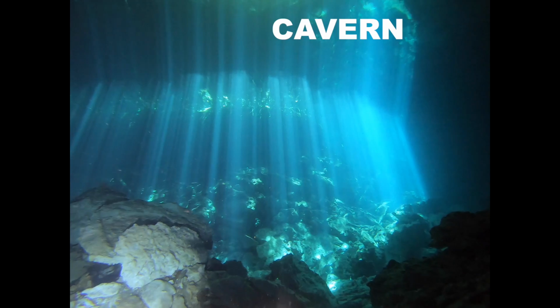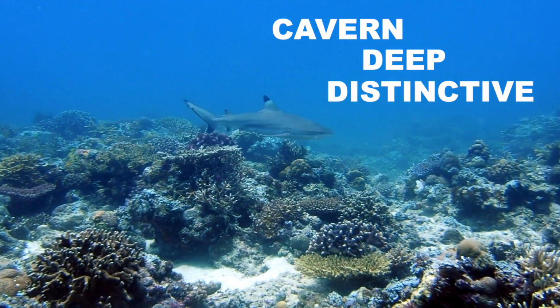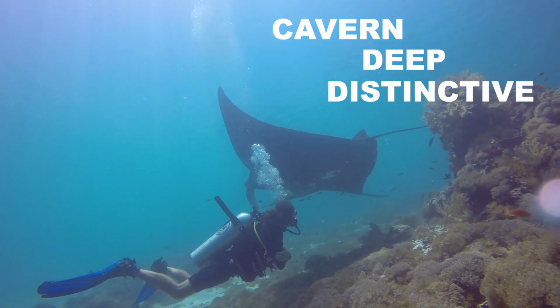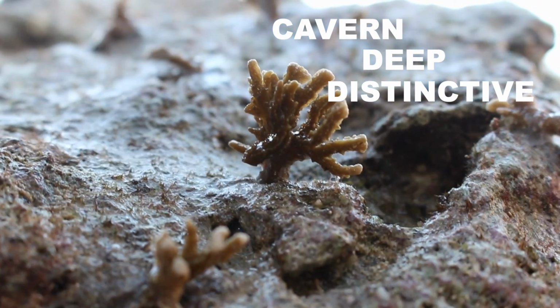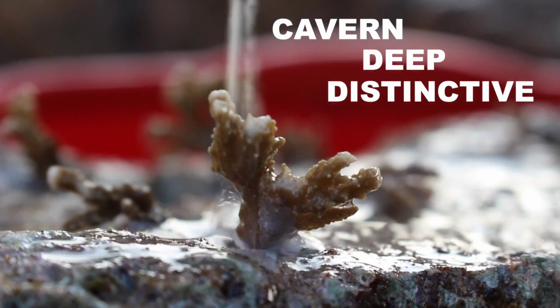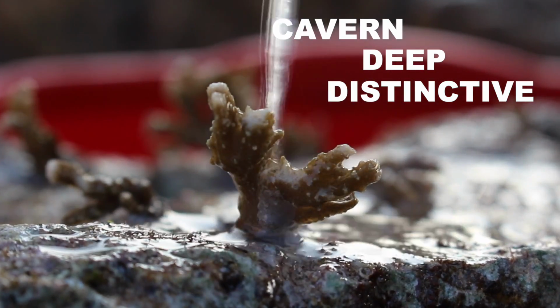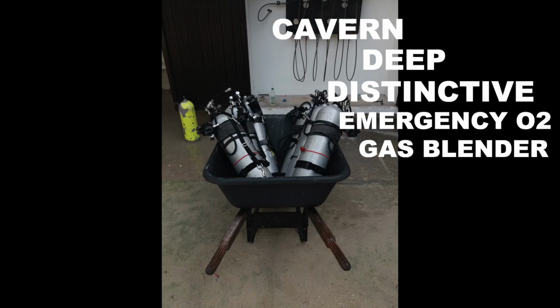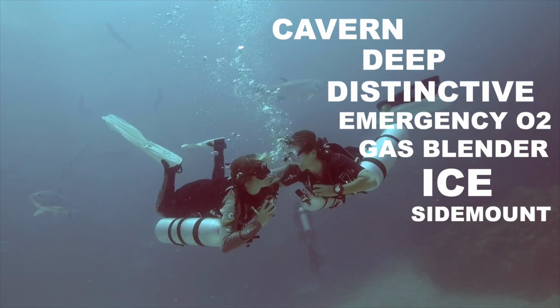Other specialties that are worth considering include cavern, deep, any distinctive specialty that's related to a specific animal that you want to learn about, especially if you have the opportunity to take the course from scientists or experts of that particular animal. Those are pretty fascinating. Emergency oxygen provider, gas blender, ice diving, side mount, and wreck.